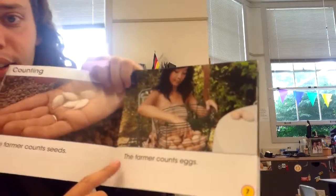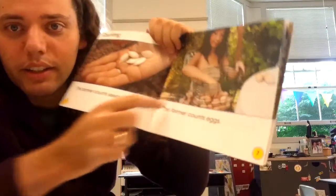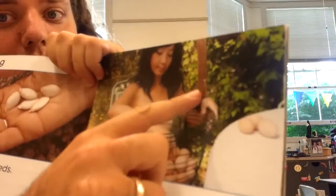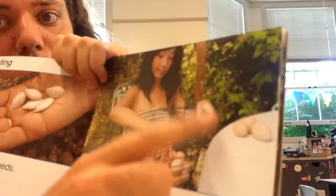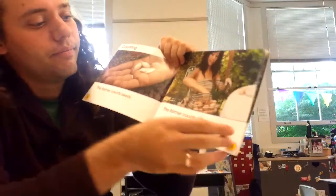The farmer counts eggs. I don't know if I could count all these eggs in this basket. There's a whole lot there. But we could count how many are on the table. 1, 2, 3. I see 3 eggs on the table.